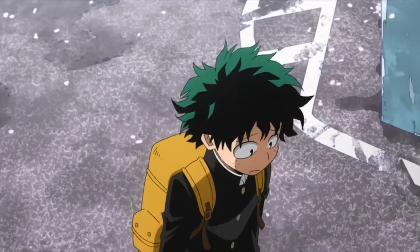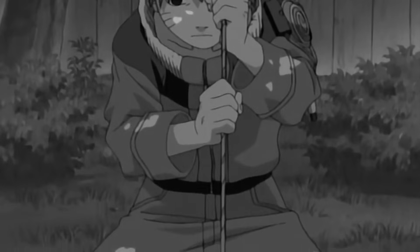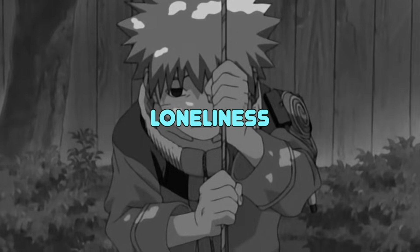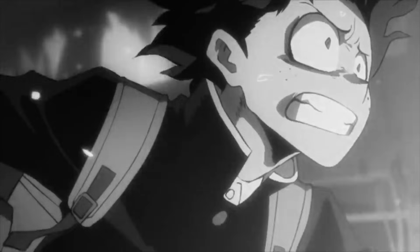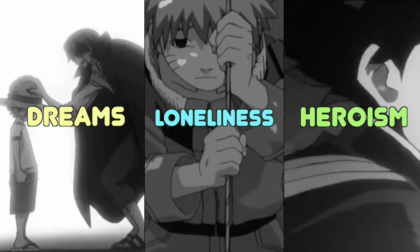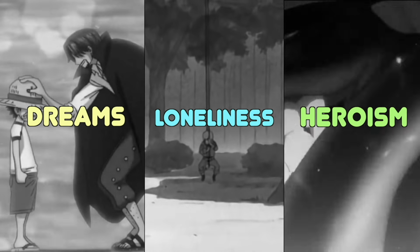When analysing our 3 mangas, I'm not going to discuss the overarching theme of the series, just the main theme in the first chapter. Naruto's main theme would be loneliness. One Piece's main theme would be dreams. And My Hero Academia's main theme would be heroism. Now, of course, these are all very basic, one-worded explanations of themes, but I like to pull up a quote to better understand how themes can create a story.